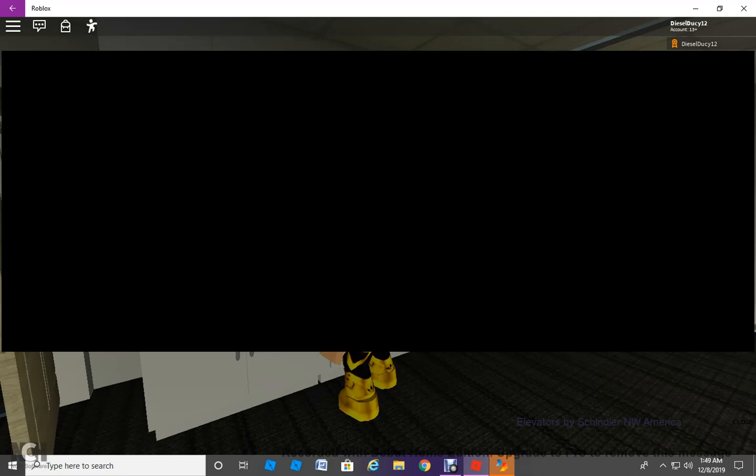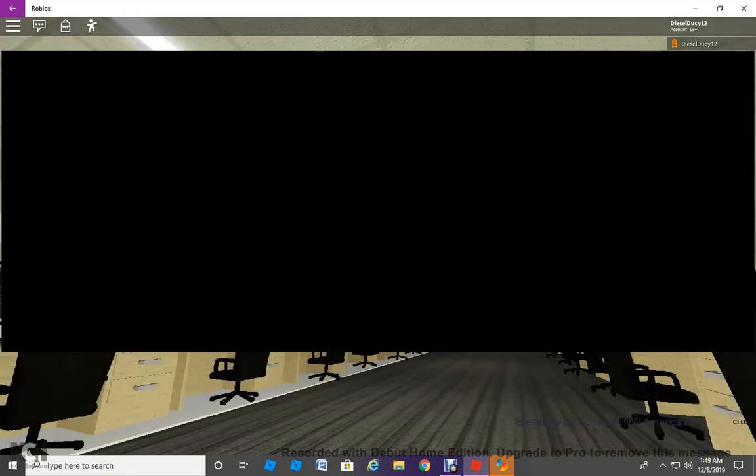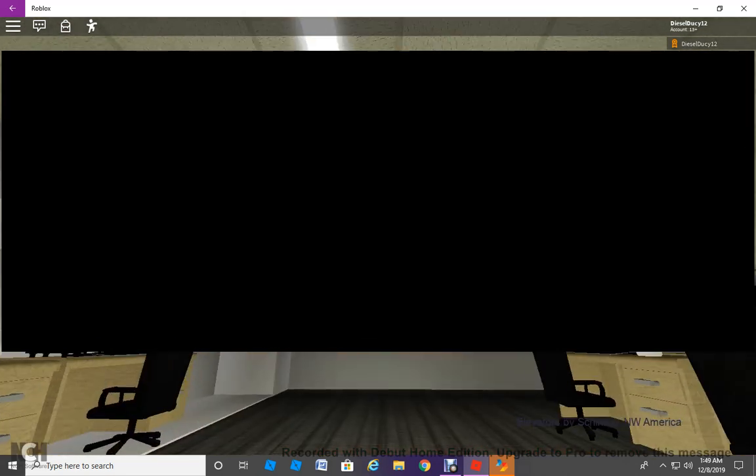Let's open the computer lab door. And then turn on the lights. Can't even find the light switch. One, two, three, four. Now all the computer lab lights are on. I like these lights.